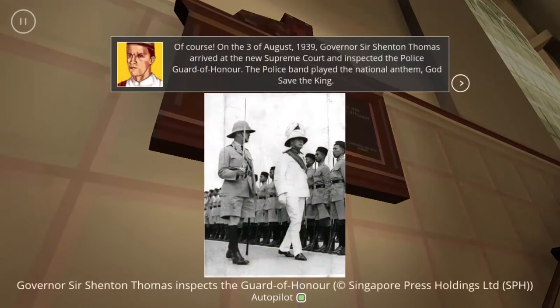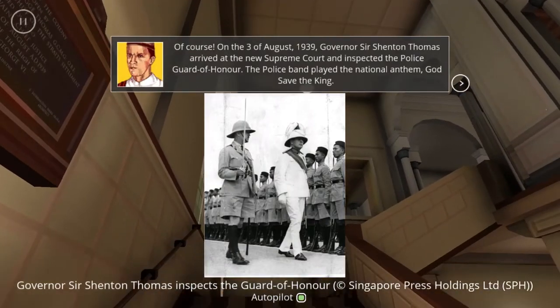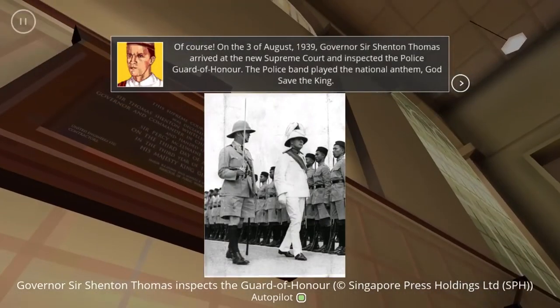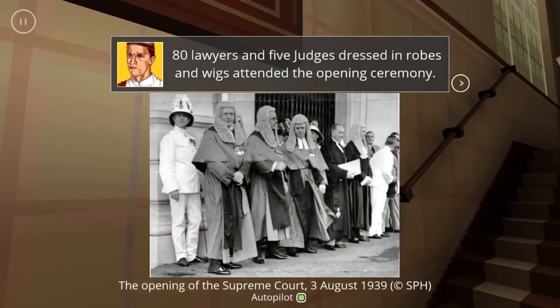Of course. On the 3rd of August 1939, Governor Sir Shenton Thomas arrived at the new Supreme Court and inspected the Police Guard of Honor. The police band played the national anthem, God Save the King. 80 lawyers and 5 judges, dressed in robes and wigs, attended the opening ceremony.